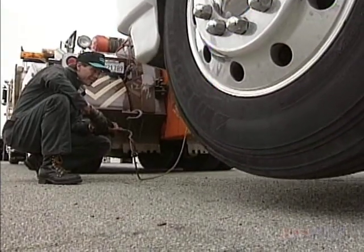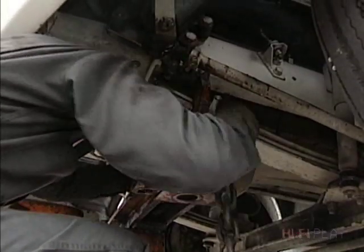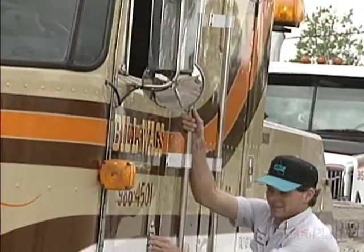It takes a lot of special care when hooking up a big truck. Everything has to be very secure to safely tow a big rig. Now the truck is ready to be towed to the shop for repair.